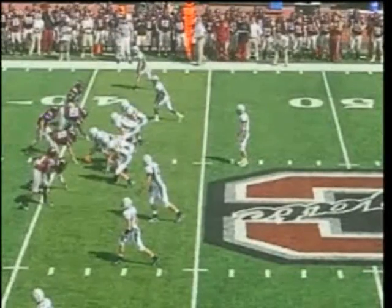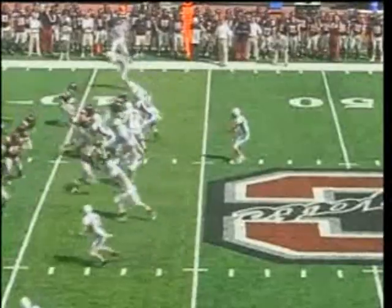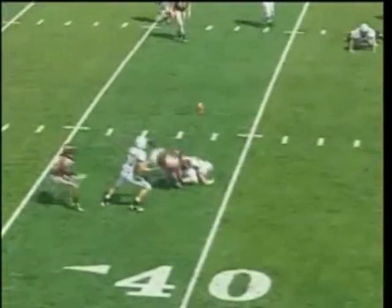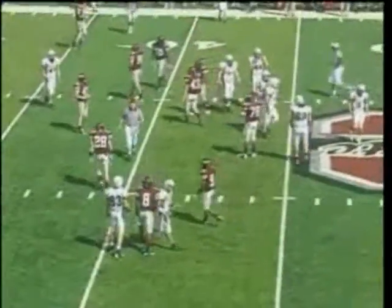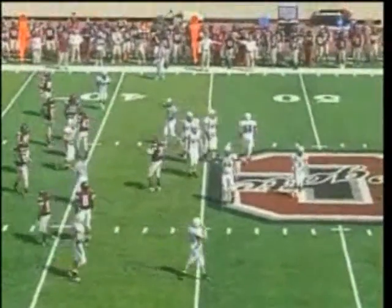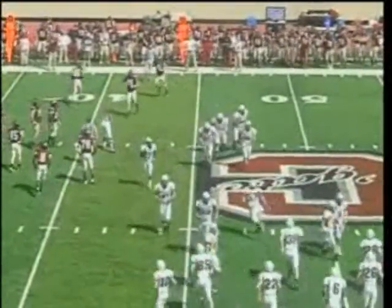Ball on the right side, hash mark. Jenny has 2 ends to the right and 2 to the left. Jenny out of the shotgun looking for Tim McManus. And the pass one hops McManus. He cannot make the catch. It'll be an incompletion, 4th and 6, and Dartmouth chooses to punt.